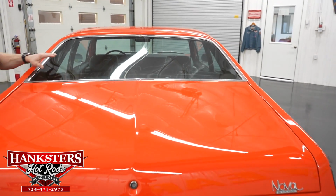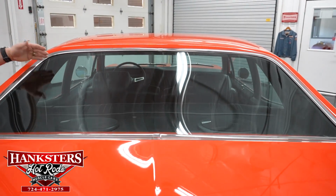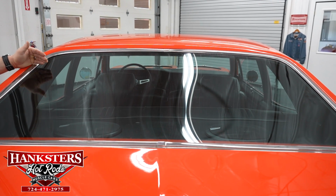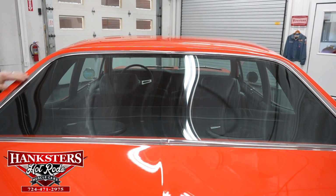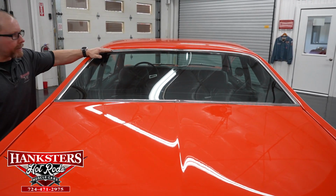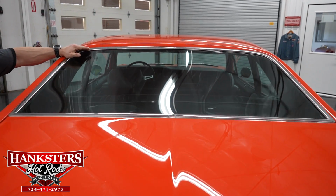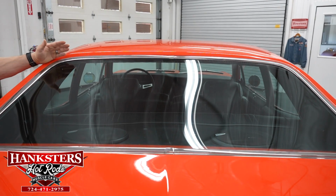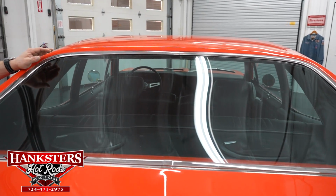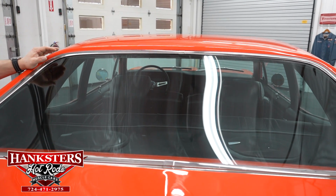Now, when we come around to the back side here, first we'll start up towards the top here, the rear glass. As far as the rear glass goes, again, very nice condition here. You've got no chips, cracks, or scratches here. All of your bright work, your molding and trim work around the window is in great shape, all attached, good and secure. There's no dents or dings anywhere. Looks great.